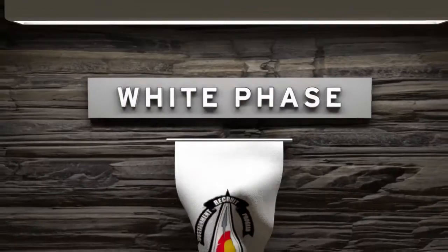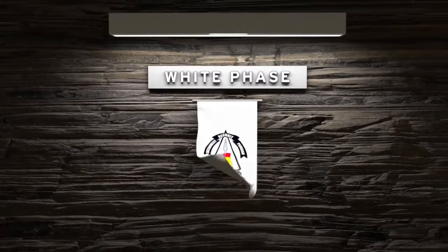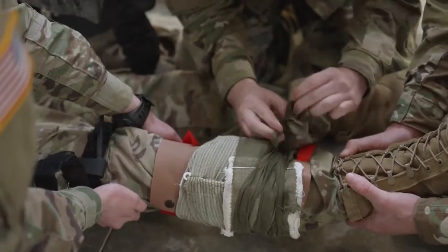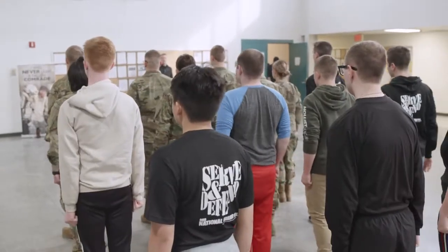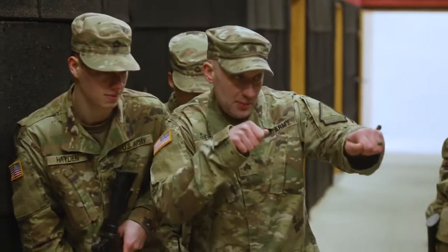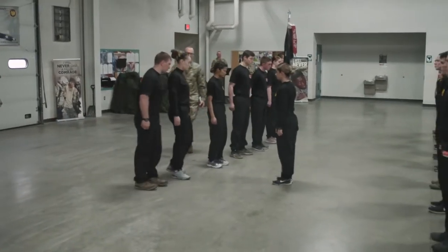In the white phase, soldiers will begin learning skills they will utilize throughout basic combat training. Recruits will get hands-on experience with various subjects like first aid, weapons proficiency, and navigating with a map and compass, as well as continuing to hone their knowledge of National Guard customs and courtesies. Learning how to use a rifle, it's learning about medical stuff and how to take care of people, drill and ceremony, knowing your ranks. It's basic stuff like that that you need to know throughout your military career.